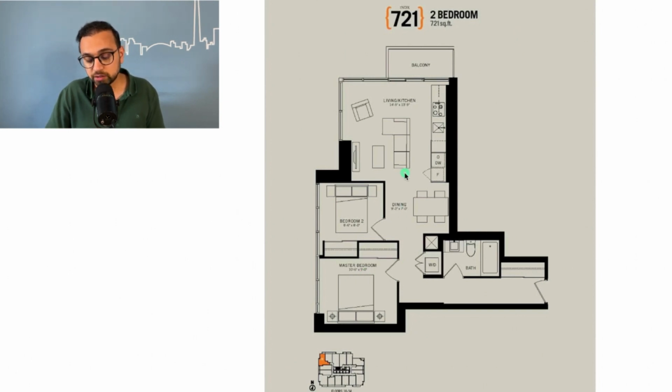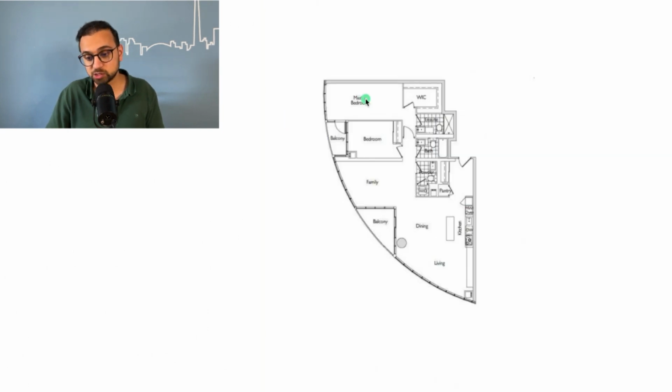And if we go ahead in the unit, this is the living area, and they've got a kitchen which is against the wall and against the living area. So let me show you one more unit, which is not the ideal one, which is this one.